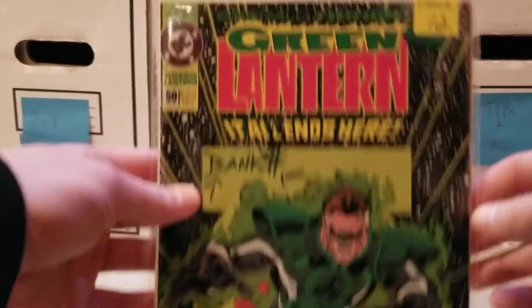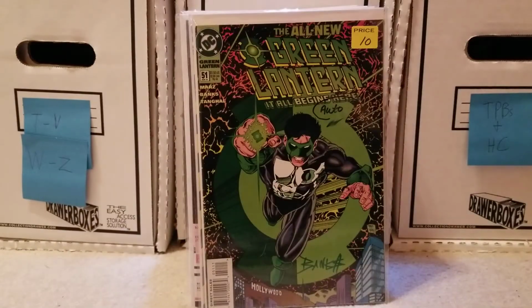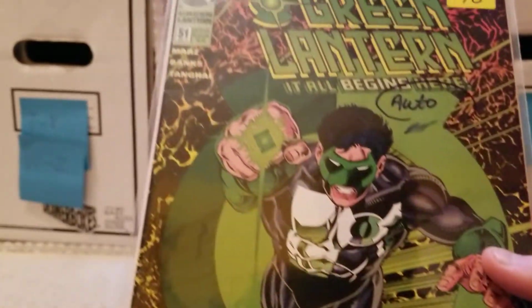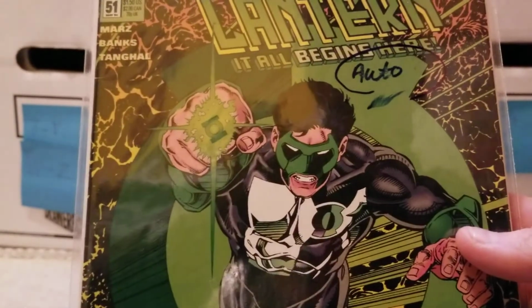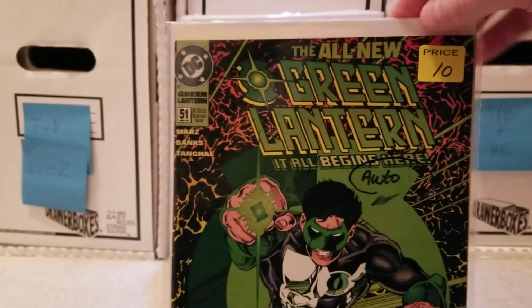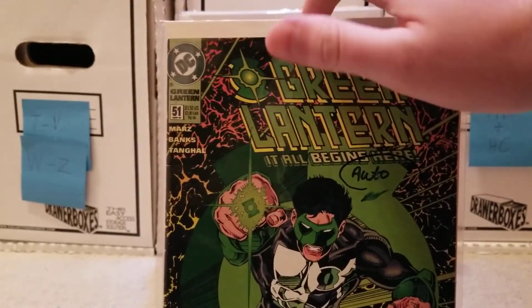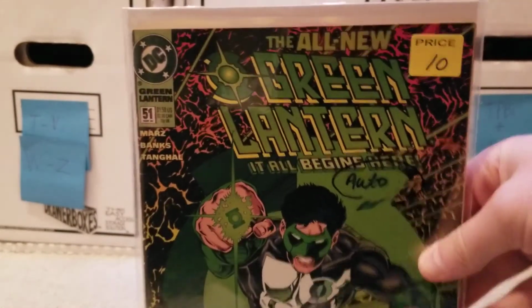Issue 50, same thing. Banks is right there. 51. This one's a little more beat up, with a couple spine ticks. But I thought with the signature, it's okay. And for some reason 51 isn't as valuable as a couple of the others. What I want to do, and I think when I'll finally stop getting copies of these issues, is get 48 to 51 all 9.8s. So if anyone knows anywhere I can get that, please let me know.